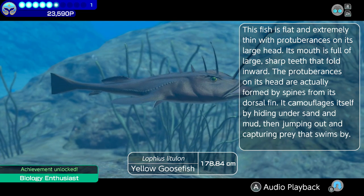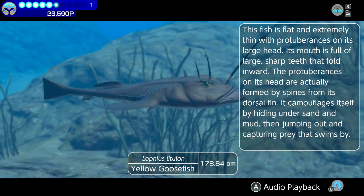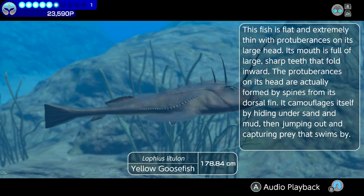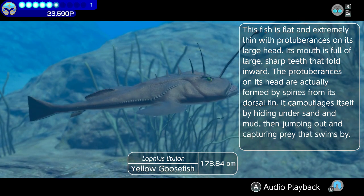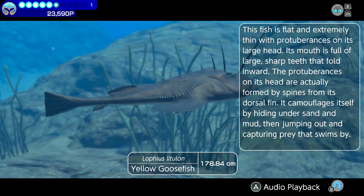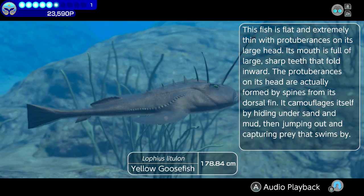Yellow goosefish. This fish is flat and extremely thin with protuberances on its large head. Its mouth is full of large, sharp teeth that fold inward. The protuberances on its head are actually formed by spines from its dorsal fin. It camouflages itself by hiding under sand and mud, then jumping out and capturing prey that swims by.